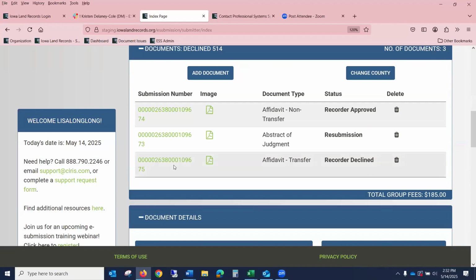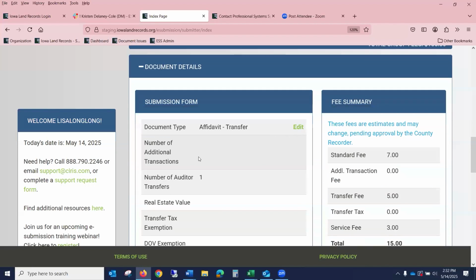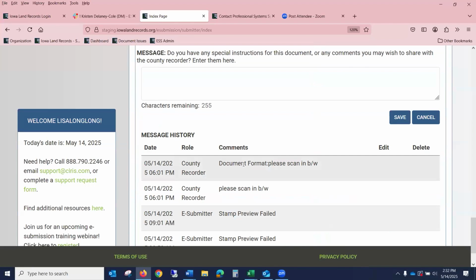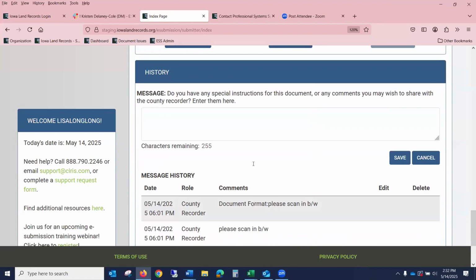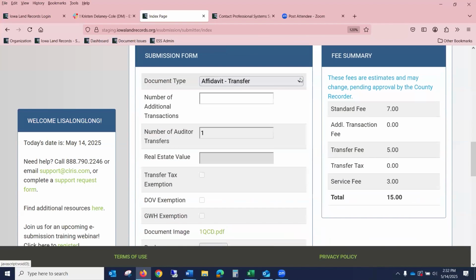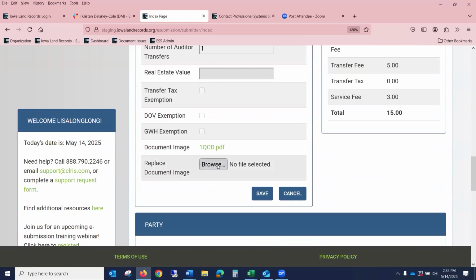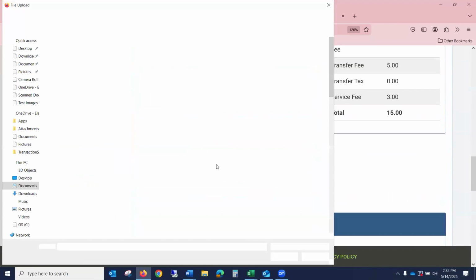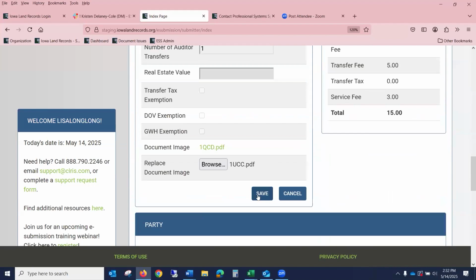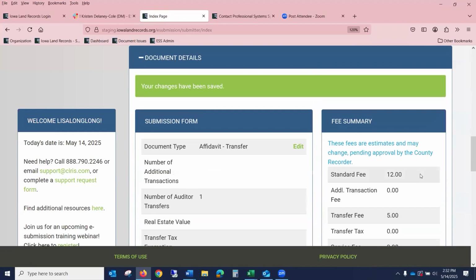So now let's take a look at this one. Click the submission number, scroll to the bottom. Again, they're asking to have it scanned in black and white. So you're going to make that change, save it to your device, select edit, go right down here to replace document image, select that new image wherever you have it saved in black and white, select save. The fees are all calculated.